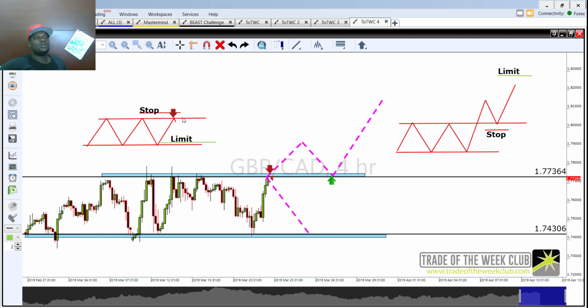If it holds here, when I say if it holds, because I realize some of you all are messaging me, I want to see a U-turn. I want to see a wick. I want to see a bearish formation before I enter. I'm not going to just enter because the market is here. That's what some of you all do, and then you put the stop too tight.